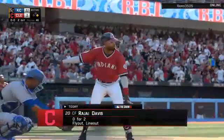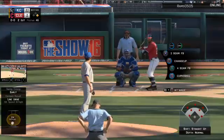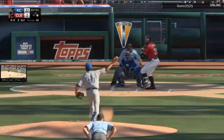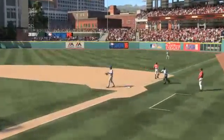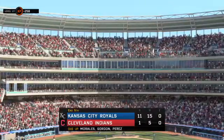Rajai Davis steps in to try and keep things going now with a runner at first following the RBI single. And that's a nice job right there to drive in the run by the last guy, and it can definitely fire up a team when someone comes through big time with 2 outs. Weak chopper up the line. He's got to hurry, and a close play at the bag, but a good stretch by the first baseman got the out, and the inning is over.